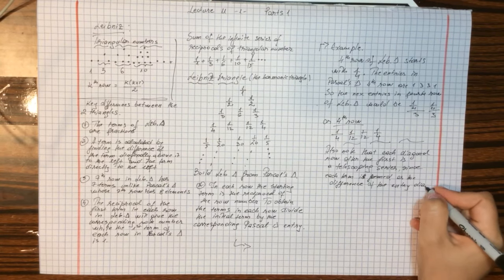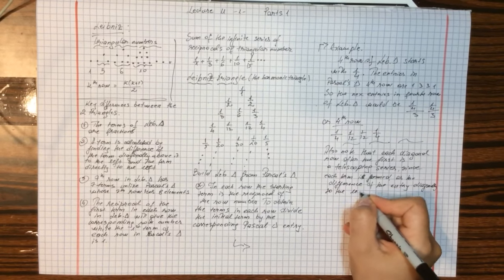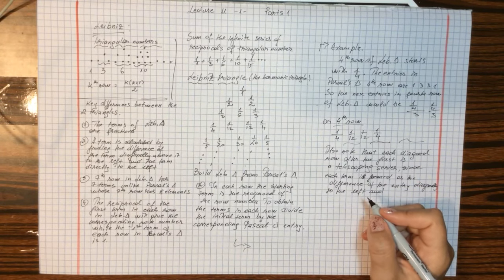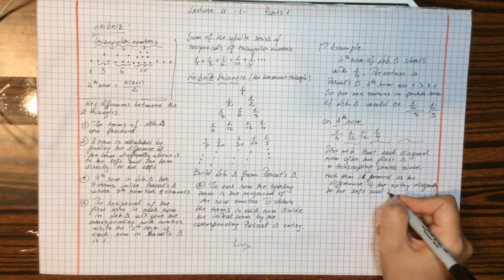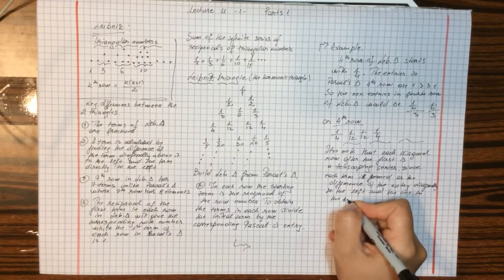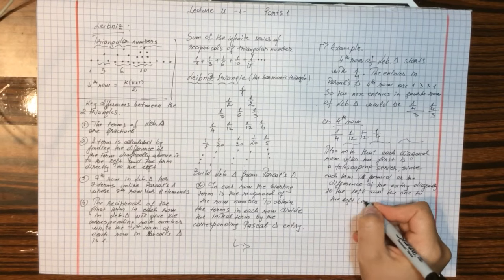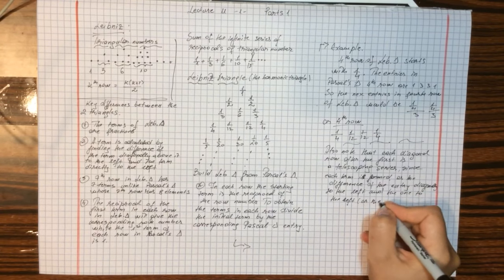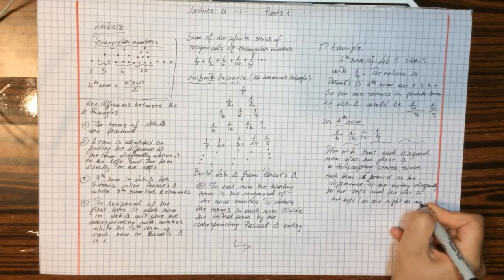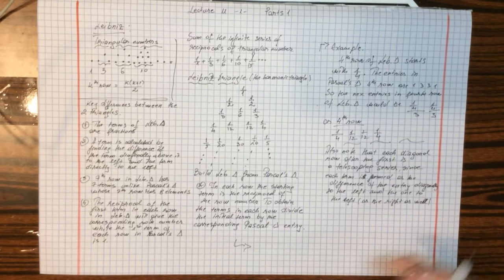It is formed as the difference of the entry diagonally to the left and the one to the left, or the right side as well. Meaning diagonally to the right and the one to the right.